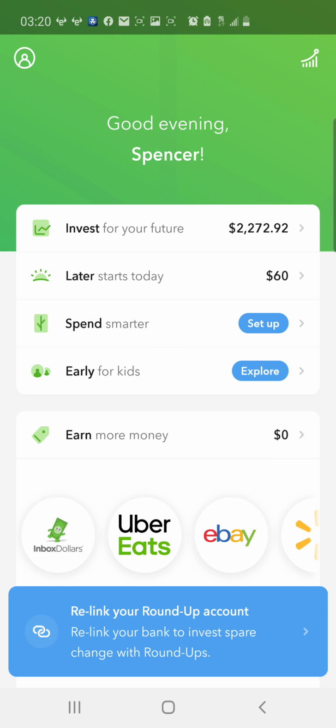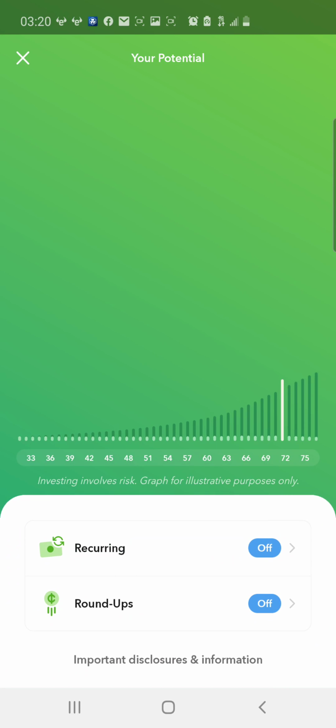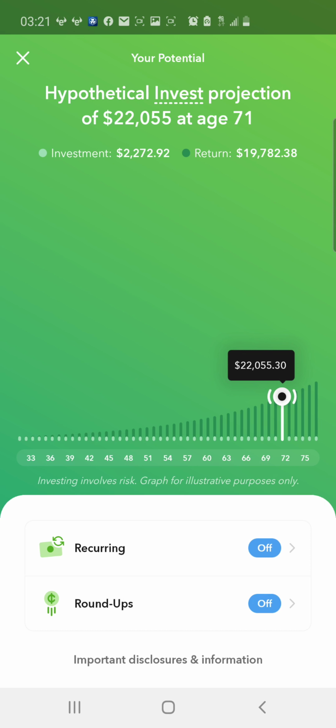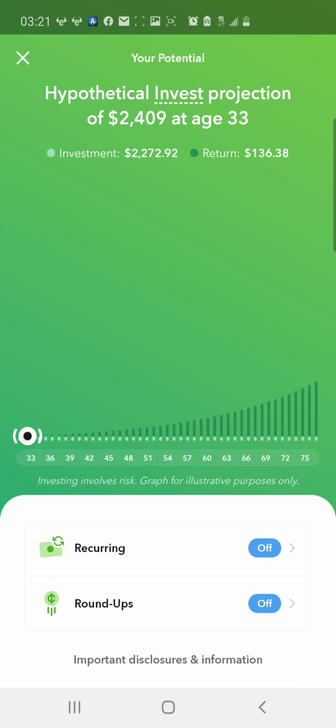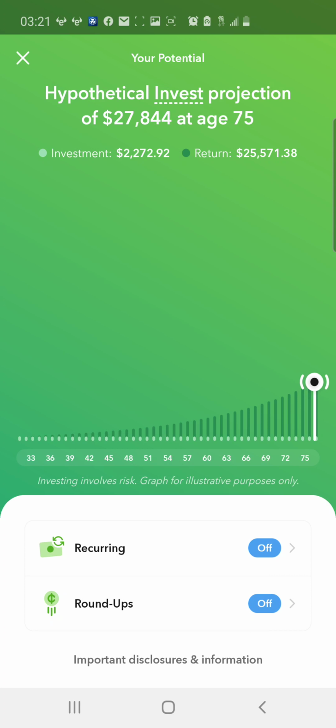If you guys like Acorns, take a look into it. They also have this potential rating. And hypothetically, based on my investment, if I just let it sit here, by the time, let's say you retire at 65 or 64 and a half, my $2,000 will be worth $13,000. And it's got a scale all the way down to kind of give you a projection. The more you put in, the higher it's going to be. So at age 76, it'd be $27,000, which isn't much money.